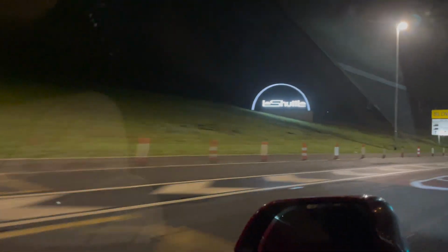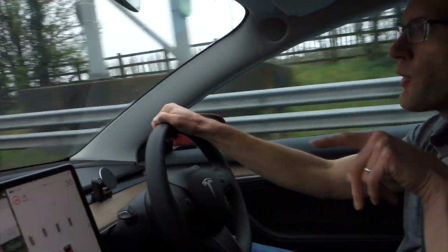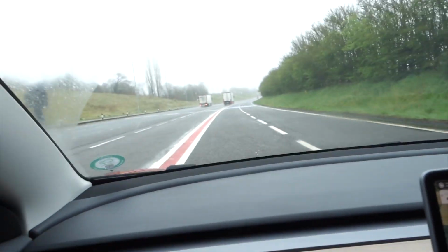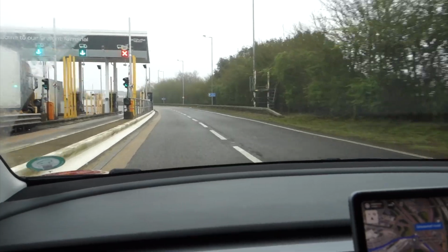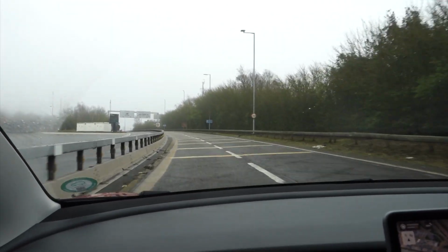Okay, so what will happen is you'll enter the port and you'll see the little shuttle sign. Make sure you stay on the right. Don't go in the freight lane. We once ended up in a 50-mile-an-hour freight lane behind all the lorries, and everyone was like, what the hell are you doing? So yeah, stay on the right.